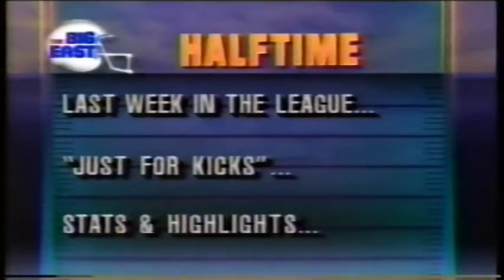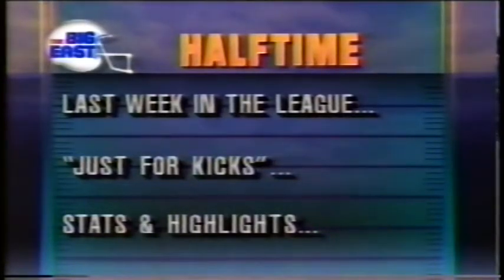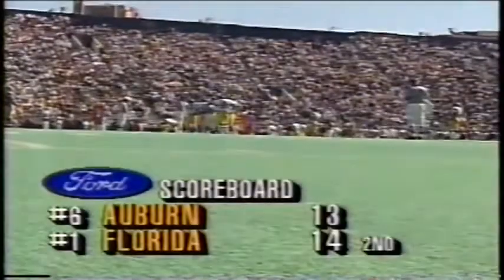Stay with us. Coming up at halftime, we'll take a look back at happenings in the Big East last week. Just for Kicks, a nice feature for you, and Stats and Highlights, and those Stats and Highlights will be dominated by the Mountaineers.